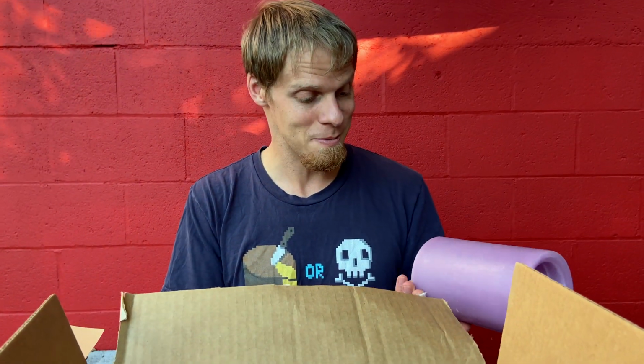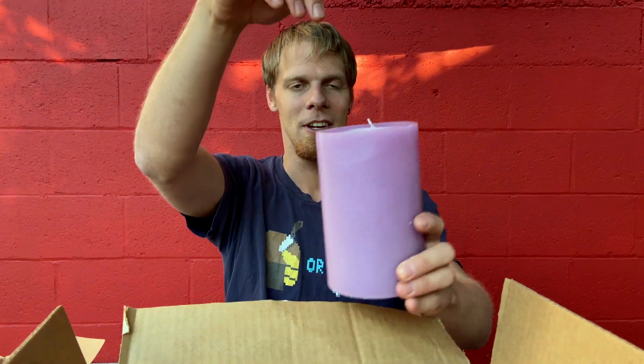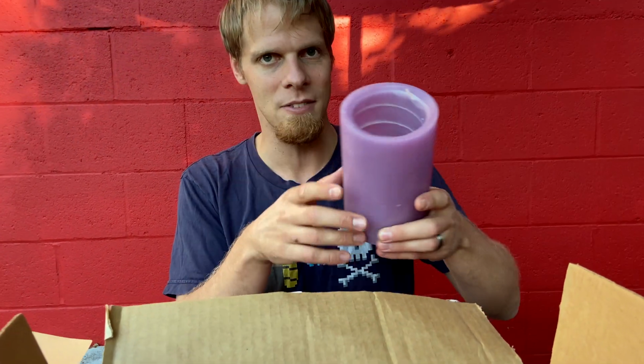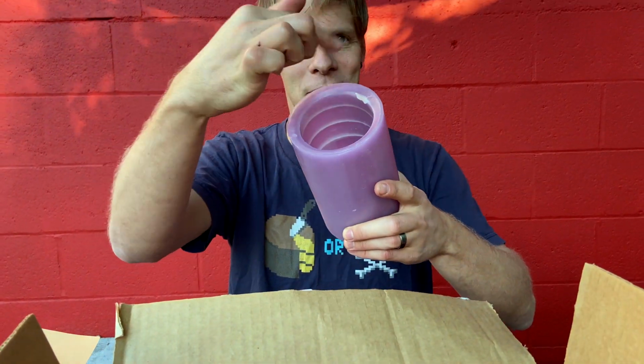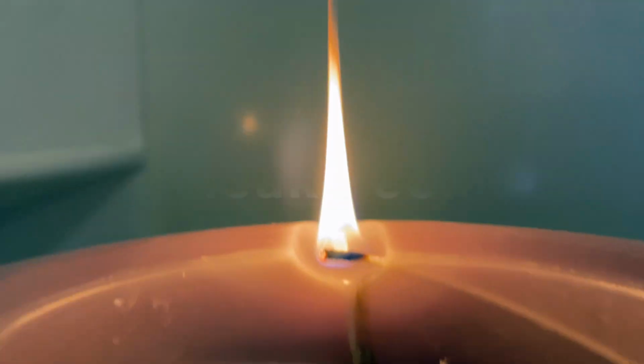It smells like lilac, and that's just a really cool look for a candle, because you're used to the traditional candle that burns from the center, and it leaves a lot behind, and it often puts itself out because of all the liquids. I'm excited to see how this burns. I'd love to do a time lapse where we watch it burn.